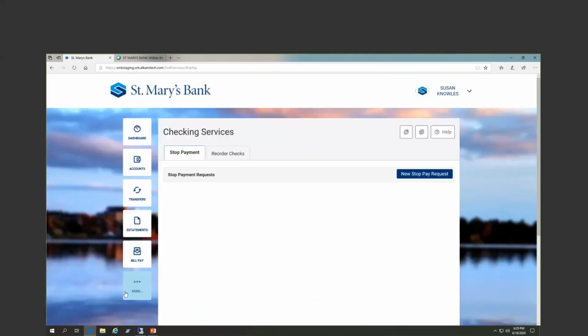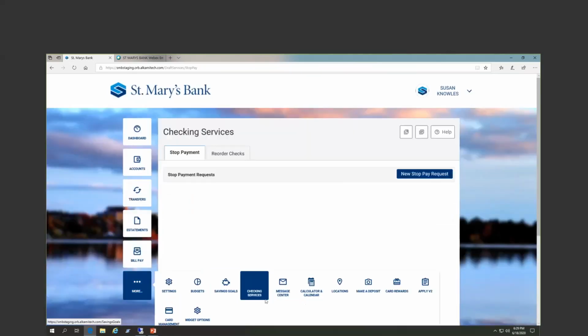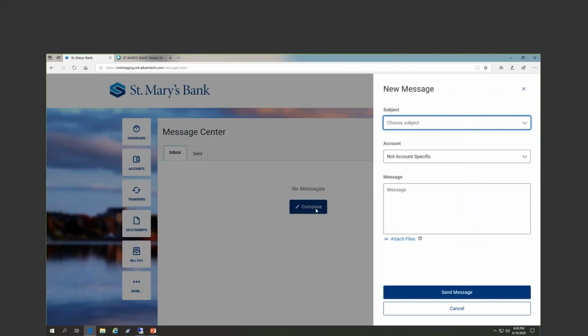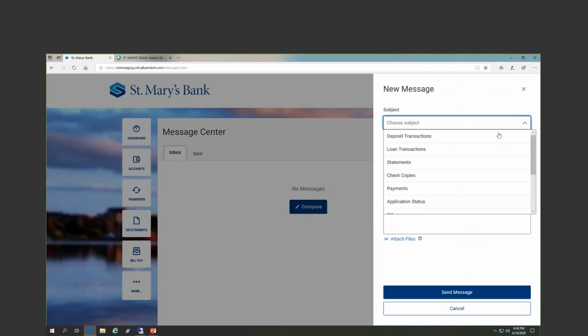Here we go. And the Message Center widget is a way for you to communicate with St. Mary's Bank. Now, this is not a live chat feature, which is something that you should be mindful of. However, you can send messages in through this channel that are secure. So let's say you want to look for a check copy, or maybe have a question about the status of an application that you've done.